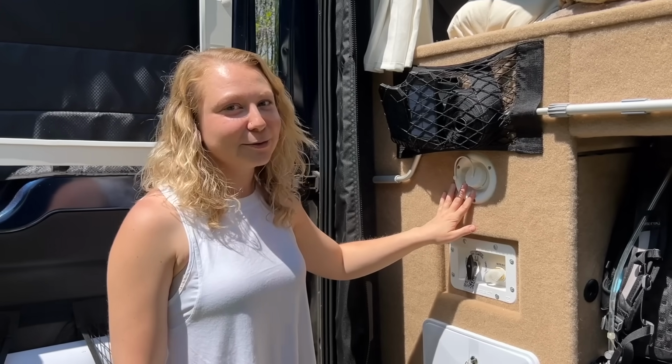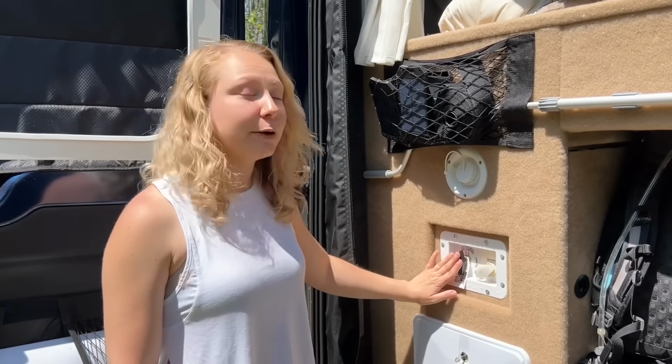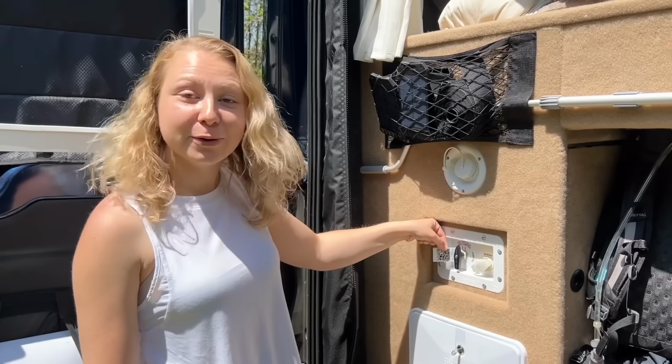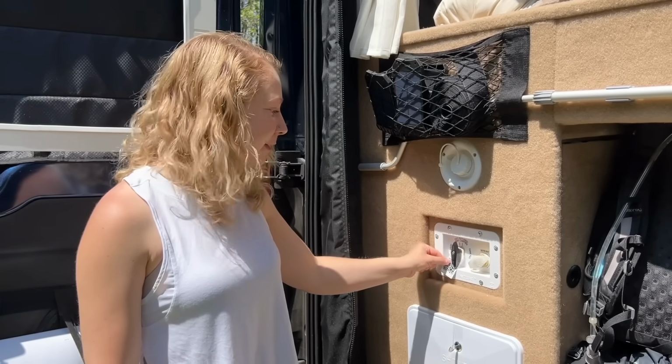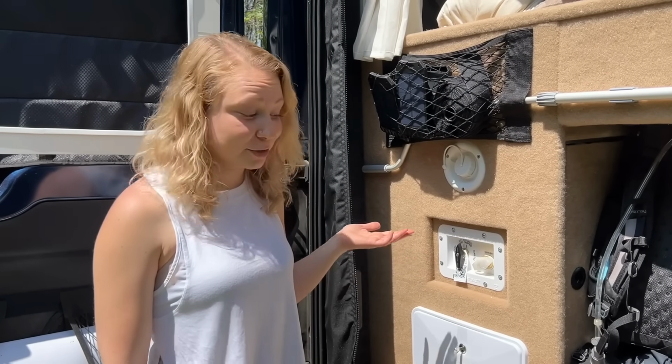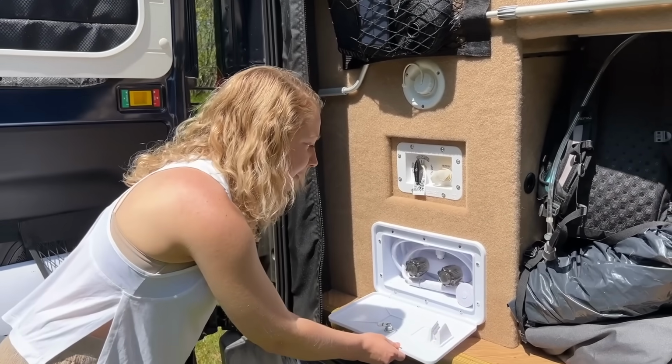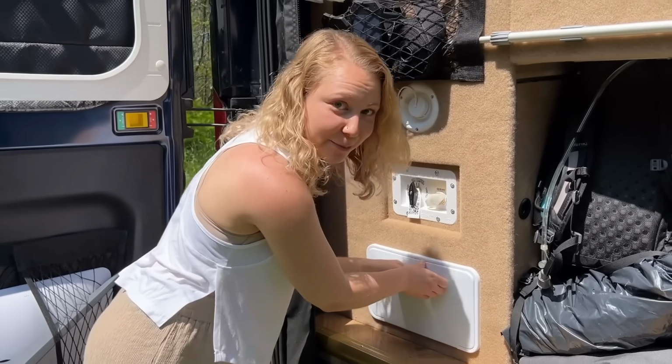This is where I would fill my freshwater tank. This is where I would blow the lines if I need to winterize my van, and they actually put a QR code right here with a link to a video to explain how to winterize your van, which is kind of cool. And then down here I have an outdoor shower, which is very nice for bathing Rue.